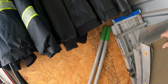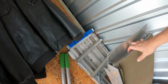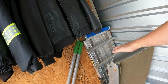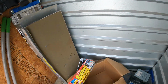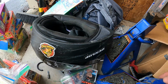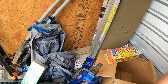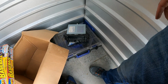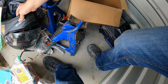The ramp here, I think it's just one ramp. So let's say 20 bucks, that's 60. Let's say 25 on the platform, that's 85. These right here, let's say 20 bucks for the pair, that's 105. $10 on the cobalt thing, that's 115. And let's just say 5 bucks on that, that's 120.